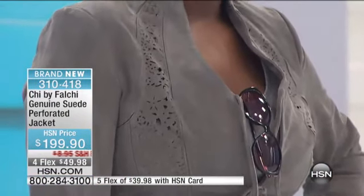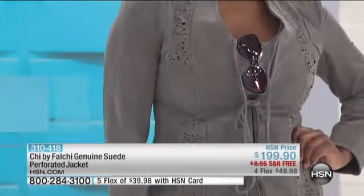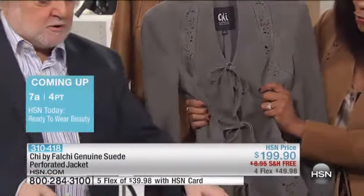You were talking about, to your point, $199. Normally, when you think of a really great suede jacket and you see $199, you think, well, that's going to be stiff. That can stand up on its own without a hanger. Look at this. Supple. Look at how supple this is. I brought some to show you, the way this perforation goes. You see, look at this.